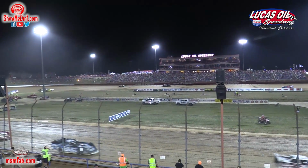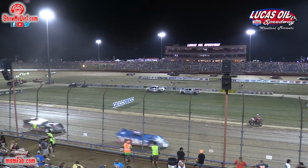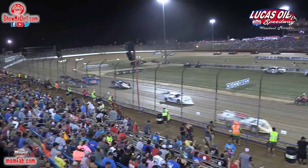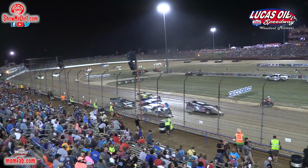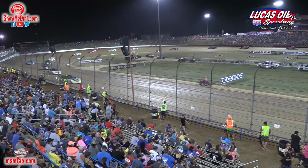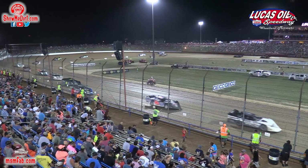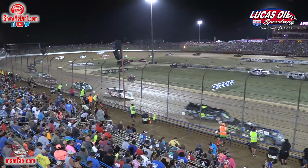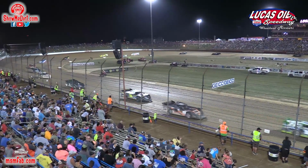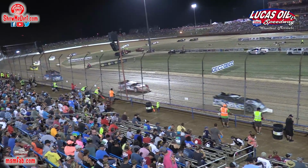So Tyler Bruning goes pit side to the hot pit area. See if he comes back out. There's your leader, Payton Looney. He led the first 7 laps. Buckingham led from lap 8 through 21, and 22 on has been Payton Looney.